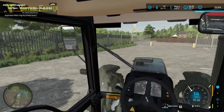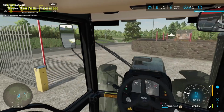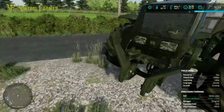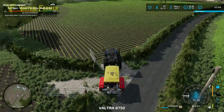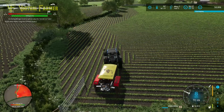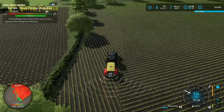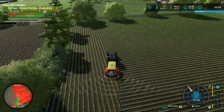And we got 2,130 litres of fertilizer. Considering 2,000 litres was enough to do field 8, this should easily be enough to do field 5. Which way is this going to open? Into the field. Okay, that's fine. So we'll do headland first, and then we will come back and do the main body of the field. This shouldn't take too long because this has quite a decent spread on it, and as a result, we're able to move fairly quickly.